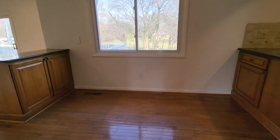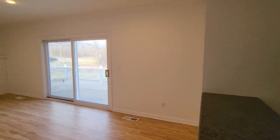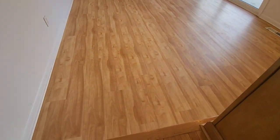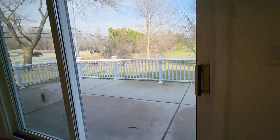This informal dining area has a good space. You can definitely set in a table and seat 4 or 5 people to have dinner here. Family room. This one has a step. LVP floor. Large sliding door wall.